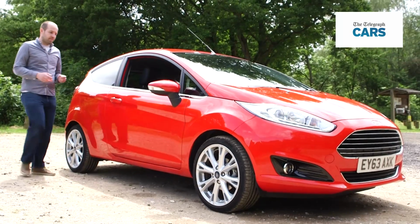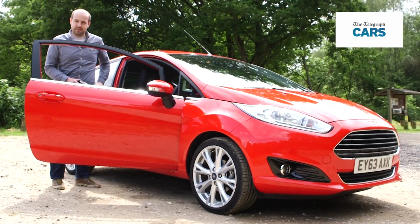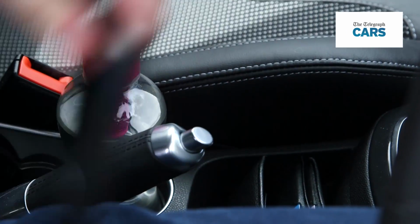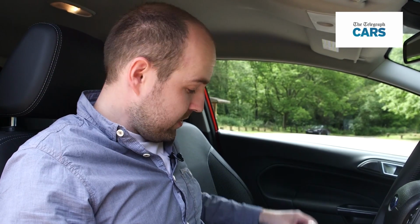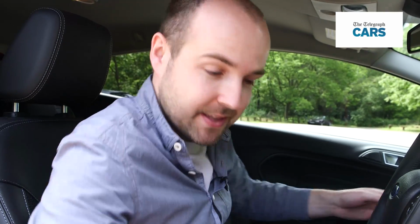Now for the driver, because one of the things the Fiesta is particularly good at is storage space, unusually. Such a small car, it's really handy. So there's room to put your wallet, your phone, the key. There's a couple of cup holders which will fit a decent sized bottle of water. The glove box is a good size. There's deep door pockets. Actually, the Fiesta puts a lot of bigger cars to shame in how practical it is.